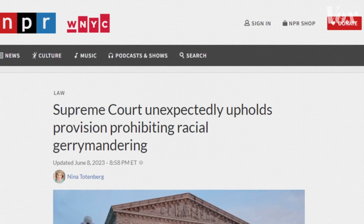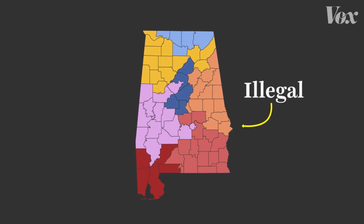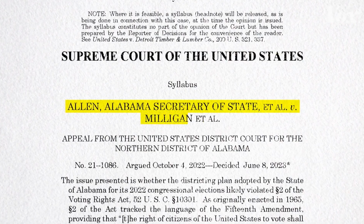On June 8th, in a decision that was called unexpected, a surprise, and a victory for voting rights advocates, the U.S. Supreme Court struck down this map for being illegal. So what exactly is so bad about this map? And why is this decision such a big deal?